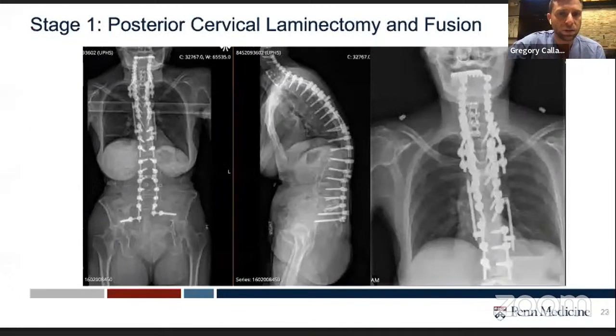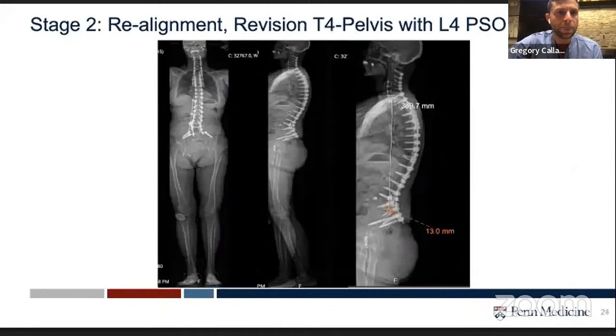So here's our stage 1, posterior cervical laminectomy and fusion. This was by way of a C2 through 7 laminectomy with a C2 to T5 posterior spinal fusion. We can see on the image on the right the utilization of 2 side-to-side connectors to the prior instrumentation per rod. Stage 2 was the realignment and the revision T4 to pelvis with an L4 PSO.